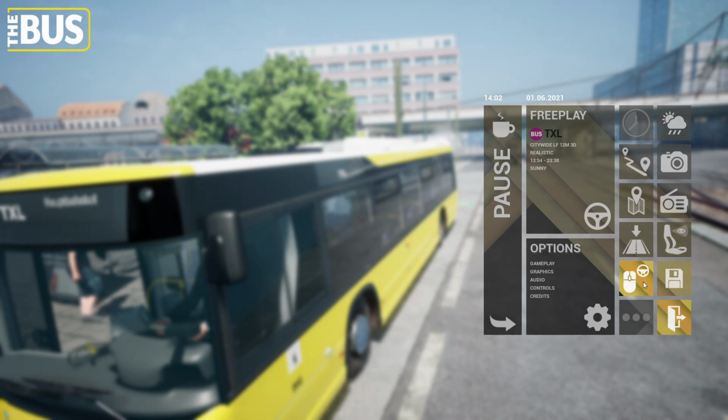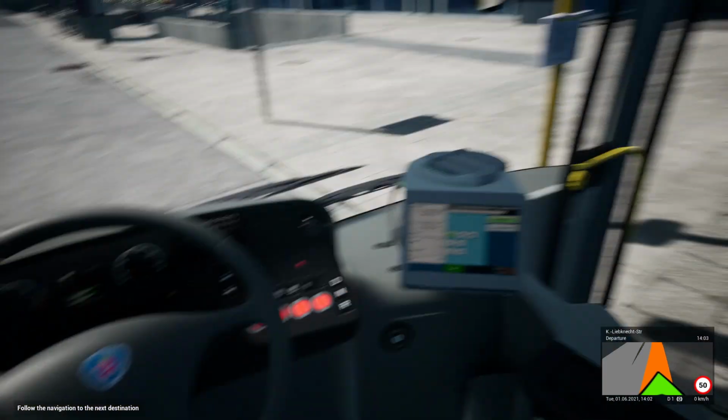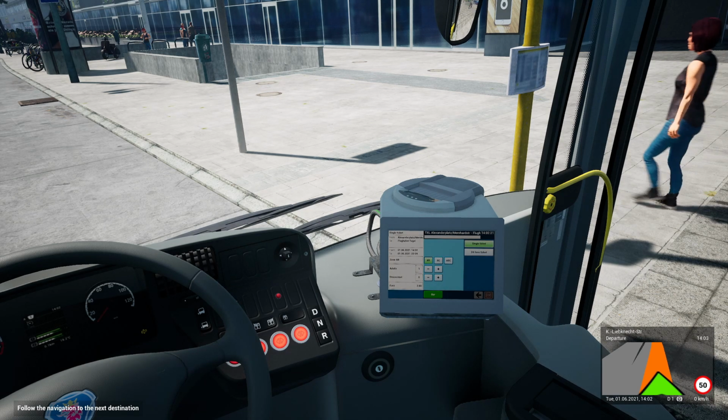What else do we have? Seat and camera. I imagine we could change it. We could save it. Mouse control. Yeah, we'll be having none of the mouse control. I tried to drive with mouse control on OMSI once, and it was a disaster. So we'll be having none of that. Thank you.